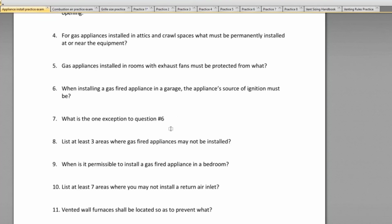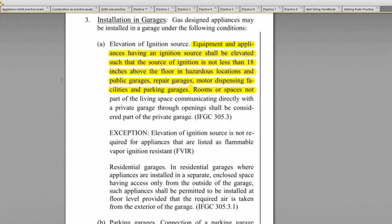Number 7, what is the one exception to question number 6? Let's see, listed as flammable vapor ignition resistant. Okay, page 7, right there. So this is something I would highlight or tab, so that on test day you can quickly find it and go back to it. Every answer to every question on the test is located in one of these books somewhere. Okay, so there is an exception.